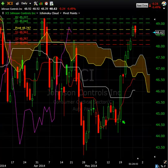Looking at our next trade, JCI. JCI was an entry back down in here, as you can see, and it was a little bit of a risky trade because price Ichimoku had just crossed through the historical price curve right up in here when I entered the trade, and price had jumped above the Tenkan and Kijun Sens, but we were below the Kumo.